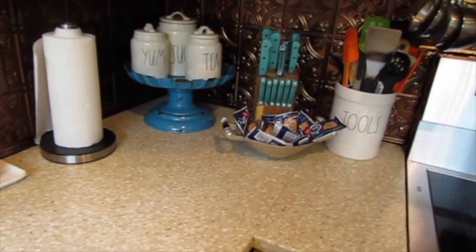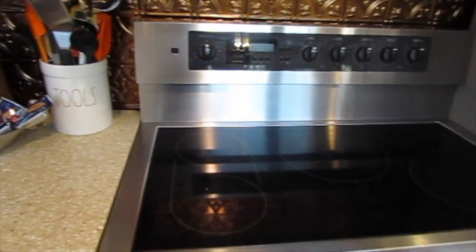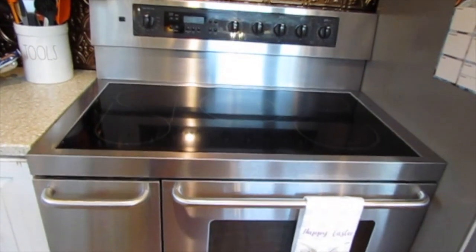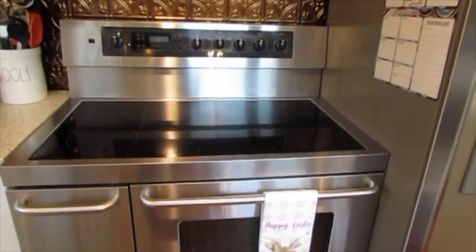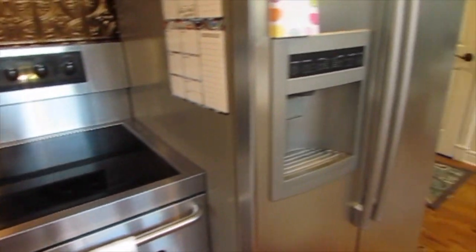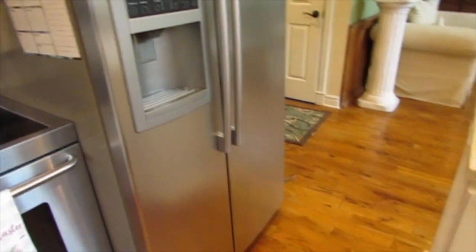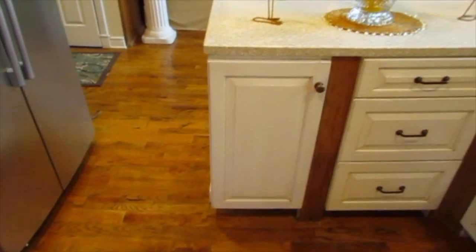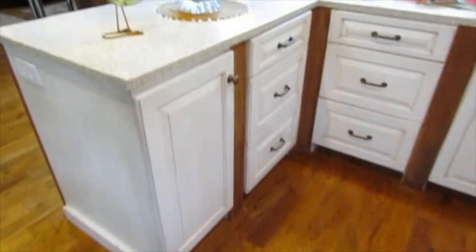I really, really love a clean kitchen. I'm gonna be honest with you, it's probably not gonna stay this way long because I'll have to cook dinner. That's the sad part. There's the refrigerator. I had to get the trash undone and wipe that down. And there's the floor. Turned out really nice and clean.